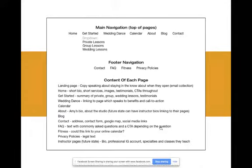Okay, so when you're figuring out what pages you need and what's going to go on your navigation, divide it up into main navigation, that means what's on the top of every page, the footer navigation, what's in the bottom of every page, and then a very short snippet about what will go on each page. So for this site, the landing page, copy speaking about staying in the know about when they are open.